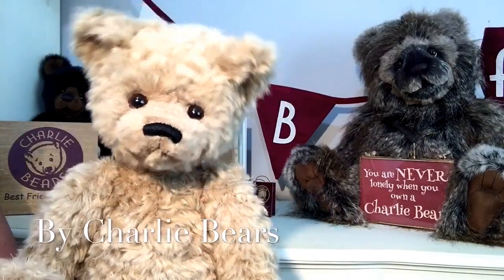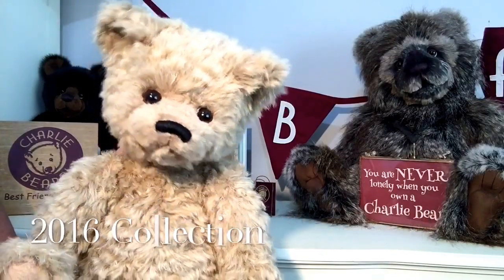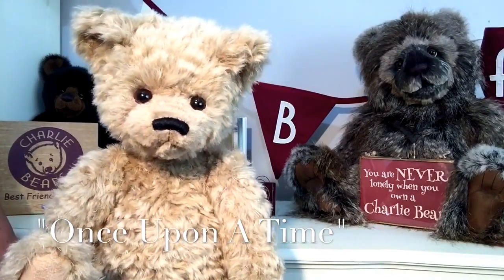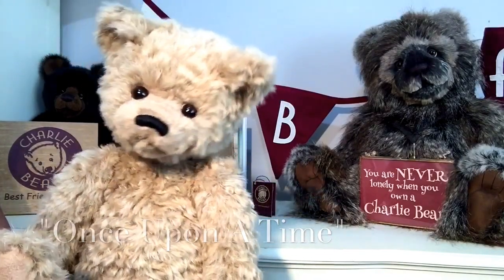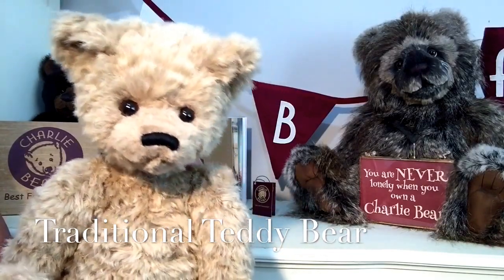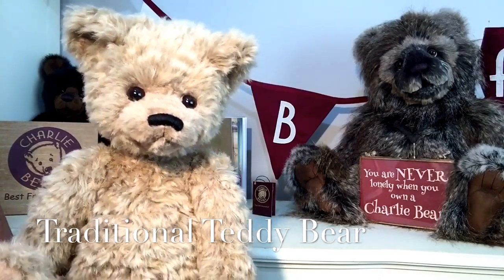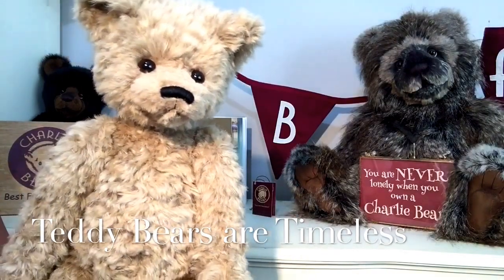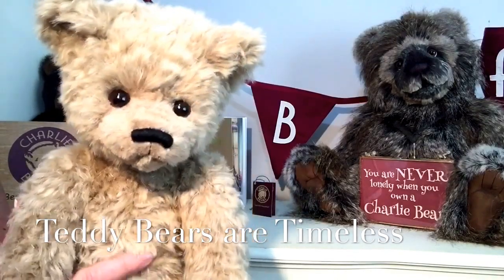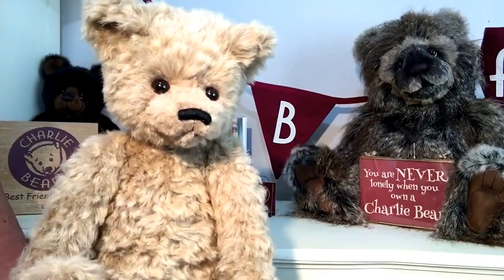Timeless is a Charlie Bear, and he's been designed by Heather Lyle for the 2016 collection, Once Upon a Time. Now Timeless is an absolutely wonderful example of a traditional teddy bear. And Timeless, I think, is a perfect name, because a traditional teddy bear is timeless. There is no other word you could use for it, and this is exactly what Timeless is all about.